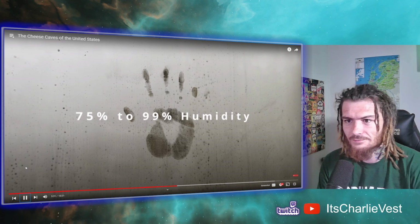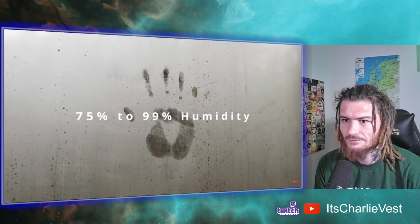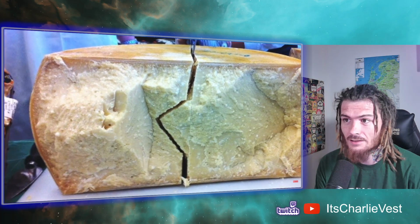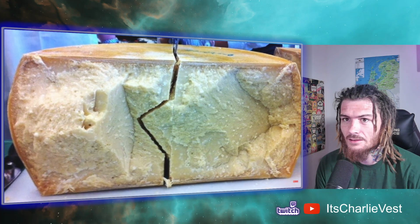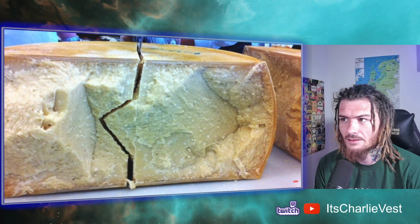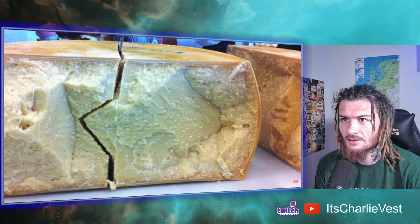Anywhere from 75 to 99% relative humidity based on the temperature in the space. That's a lot. Without the proper amount of moisture in the air, the moisture in the unripe cheese would evaporate out, cracking and hardening the cheese and basically turning it into an inedible milk rock.